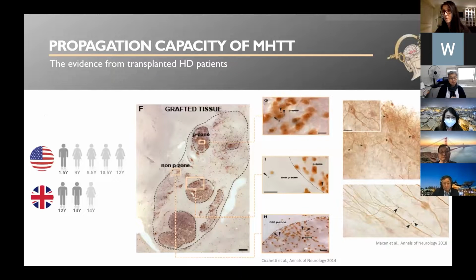Now, almost a decade ago, my lab was tasked to do the post-mortem analysis of the very few patients in the world who had received cell replacement therapy in the hope to slow down or even cure their disease. What we were sent were the brains of 5 patients who had entered a clinical trial in the US. These are very small pilot studies. And 3 brains from patients who had entered a clinical trial in the UK. Now, these 2 trials have a difference in the way that the clinicians approached it.